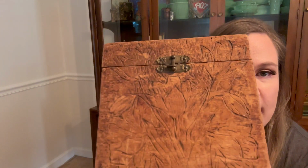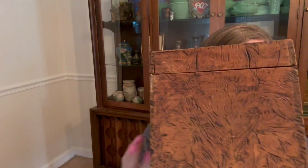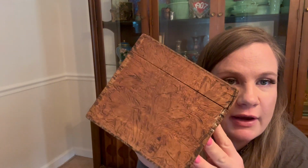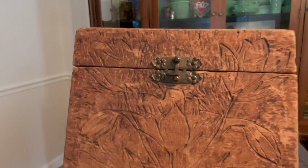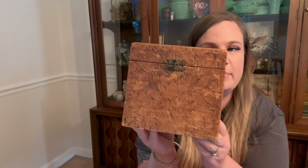And then I found this box. It's like the wood burn box. What is that called? Typography, maybe? I forget. But what's really cool about it is it's dated 07. So it's from 1907. So this little doodad is over 100 years old. I love the clasp on that and just how beat up it is.